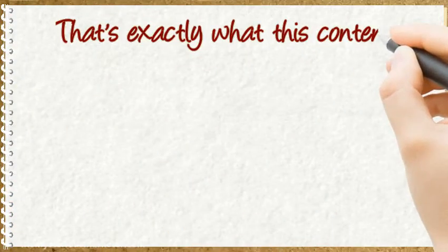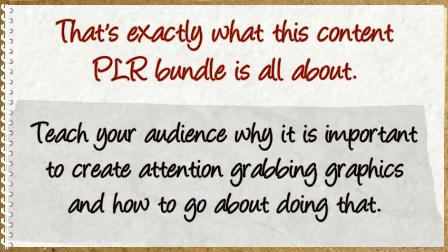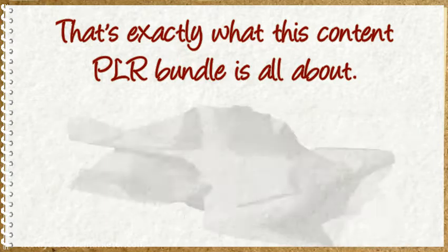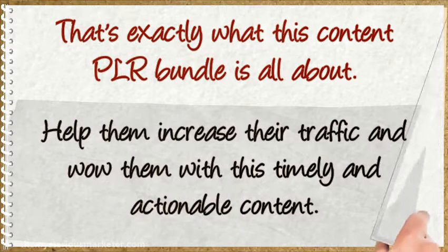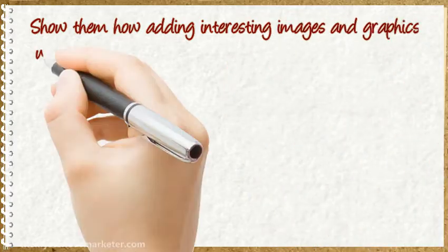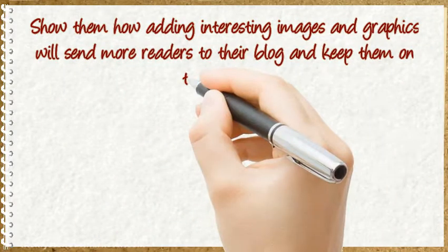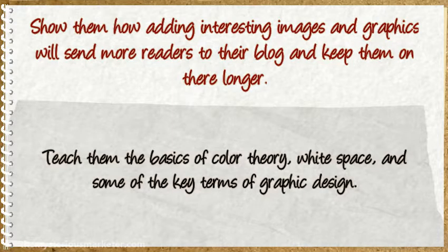That's exactly what this content PLR bundle is all about. Teach your audience why it is important to create attention-grabbing graphics and how to go about doing that. Help them increase their traffic and wow them with this timely and actionable content. Show them how adding interesting images and graphics will send more readers to their blog and keep them on there longer. Teach them the basics of color theory, white space, and some of the key terms of graphic design.